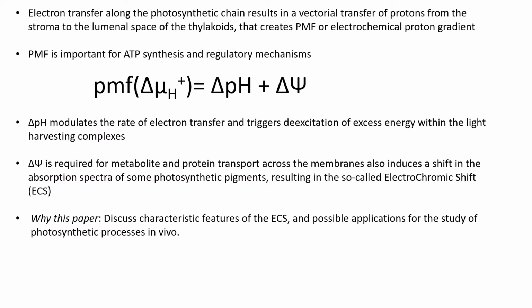Let's begin discussing electrochromism. Before we go into the main topic, we should know that in photosynthetic organisms such as plants, algae, and photosynthetic bacteria, the primary electron donors and the acceptors of photosynthetic complexes are located on opposite sides of the thylakoid membrane. This presence of the electron donors and acceptors on different sides of the membrane causes a proton motive force, which is known as PMF, or an electrochemical proton gradient on the membrane.